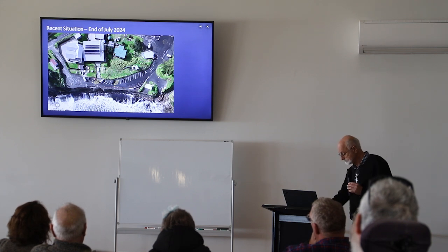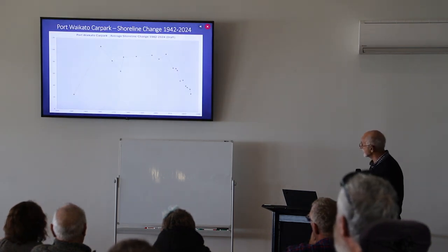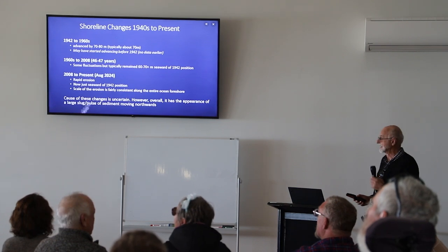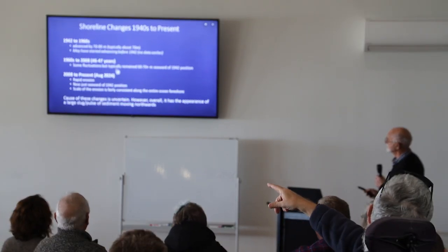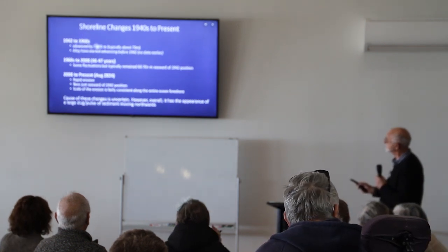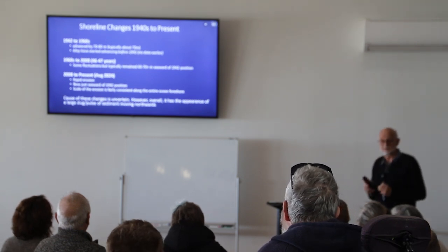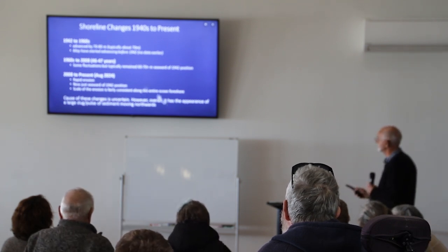So, what does that look like over time? I'll try to put a line in to connect them. Basically, the shoreline was looked at from 1942 to the 1960s, it advanced by 70 to 80 metres, something like 70 metres. It may have started advancing before 1942, we just have snapshots, so we don't know that it started in 1942, it may have been further back before that.